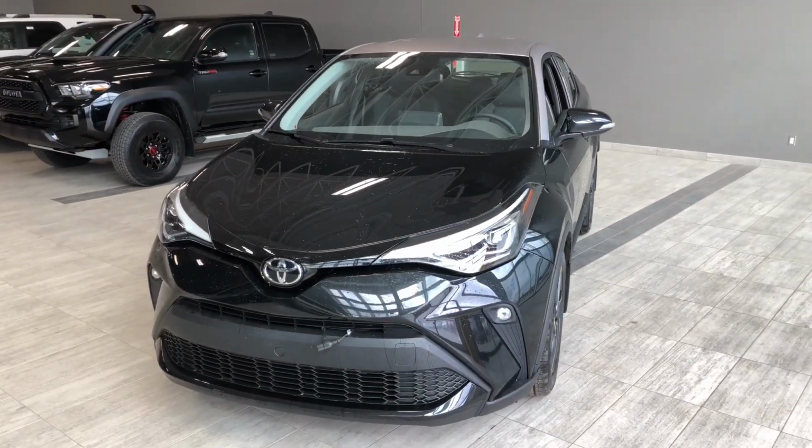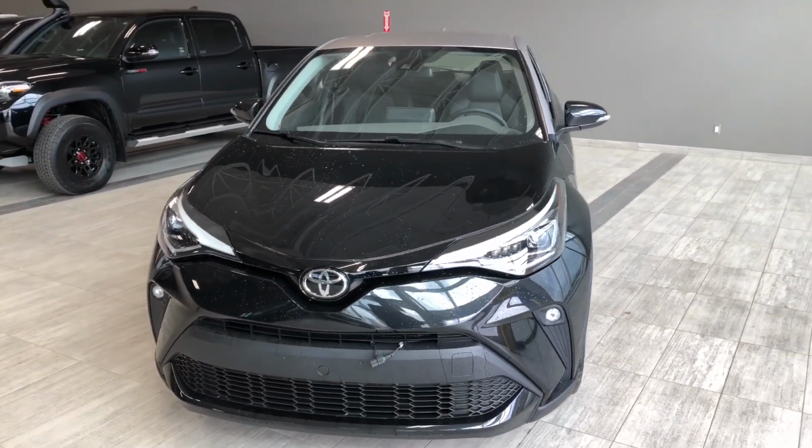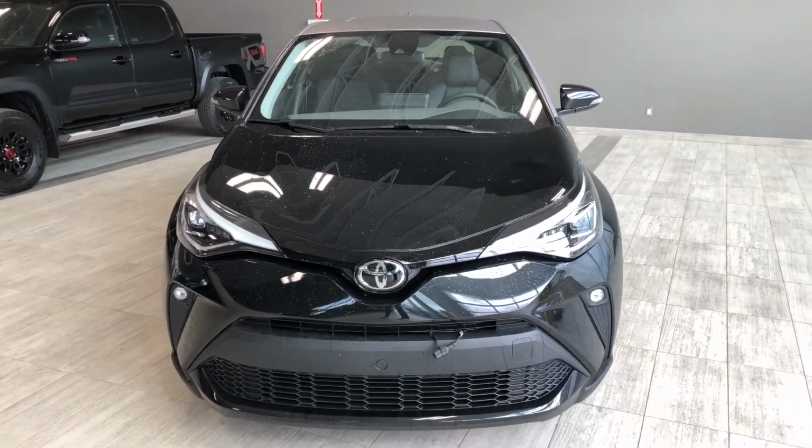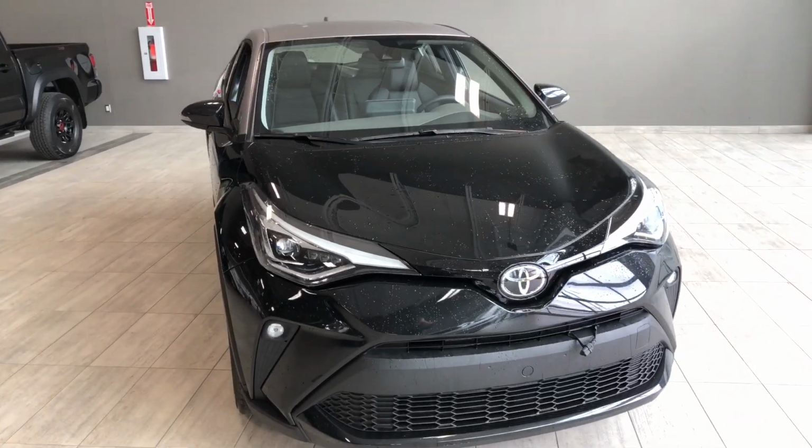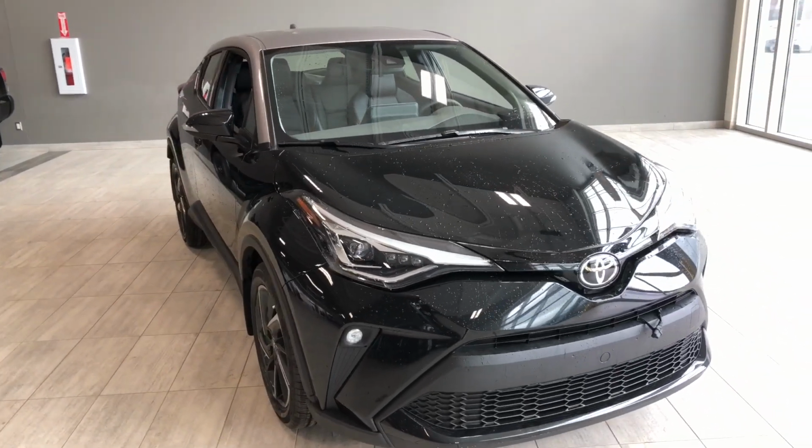Taking a last look at our CHR, once again, some of those great interior features include your dual climate control, push start, driver and passenger heated seats, along with a heated steering wheel. There's still a lot more I didn't get a chance to show you, so why don't you come on down and take it for a test drive.